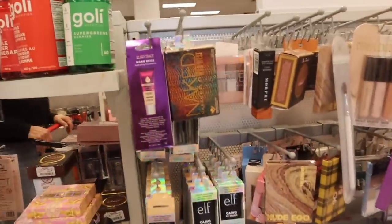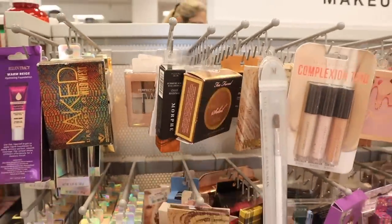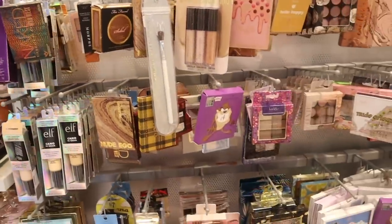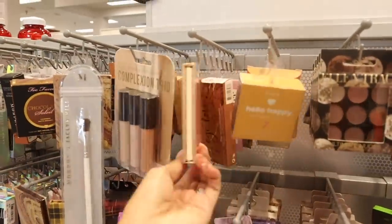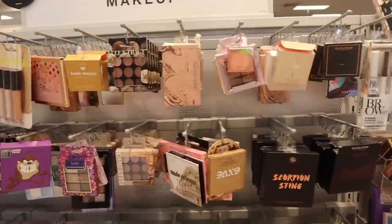So moving on, they have the Naked palette, also the mini e.l.f. ones, Too Faced. Everything is so cute. Look at this one, Vanilla Cream Truffle. BH Cosmetics always makes really cute palettes as well.